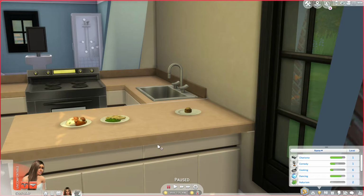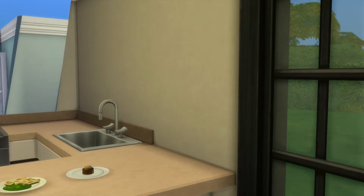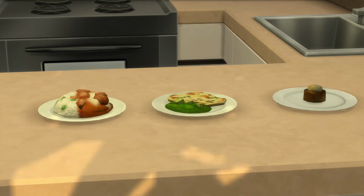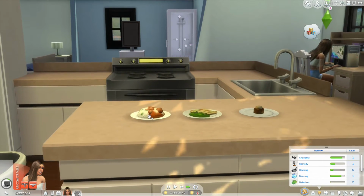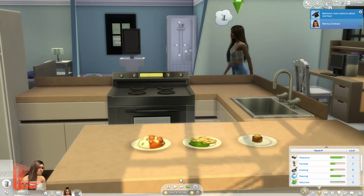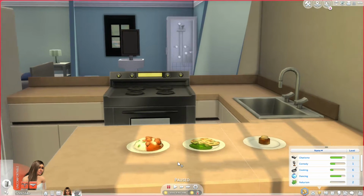the new recipes. We got baked Alaska. Oh, I keep saying baked Alaska. Baked chocolate mousse. This is super cute, amazing. And then we also have the butter chicken. And then the, I don't know how to pronounce it, the palak paneer. I'm not sure. But these look super delicious though.